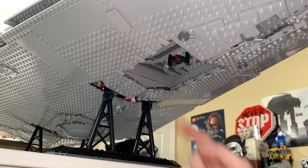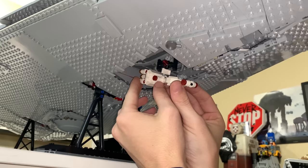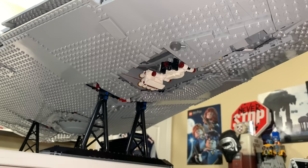There's a piece here. There's that same piece here on the Tantive IV, and you're really just going to line them up like so and attach it onto there. You push back on the Tantive IV, and just like that, the Tantive IV is in the docking bay. It's just as easy to remove it and have it fly away. So pretty nice little docking bay there.